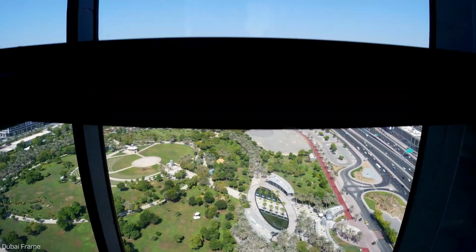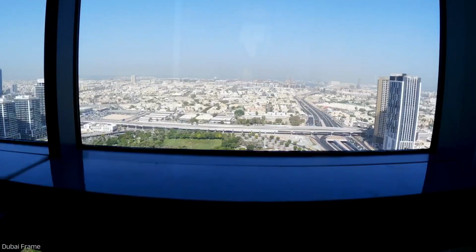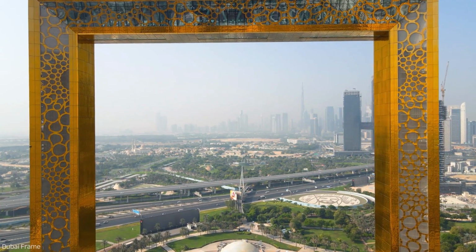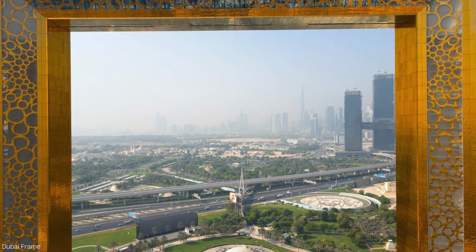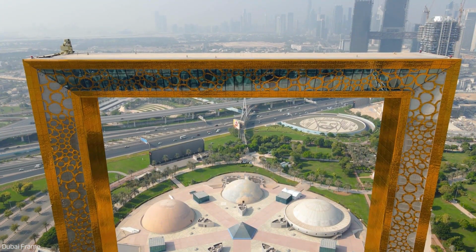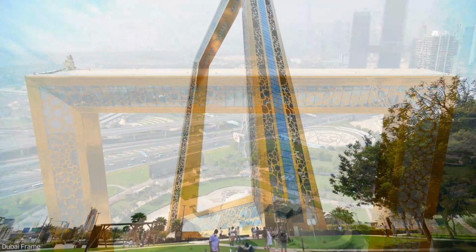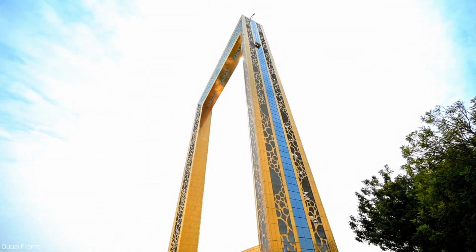A glass-floored sky bridge at the top enhances the experience. Inside, an immersive museum showcases Dubai's transformation from a fishing village to a global metropolis. The Dubai Frame is a must-visit attraction, blending history, innovation, and spectacular city views.